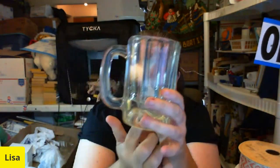Let's see. Got a set of 4 of these. They have a slight green tinge to them. These are very heavy bottomed beer mug, stein, root beer float glass, whatever you want to call them. They're paneled, with no markings on the bottom. We've got a set of 4 of them. Extremely heavy, probably well over a pound a piece, probably pushing 2 pounds a piece. So I'll probably do them in sets of 2 just because they're so heavy. Or I don't know, it just depends.